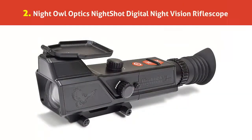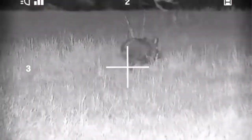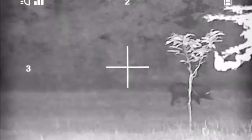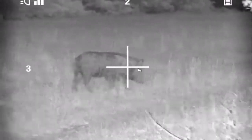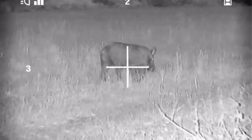Our list at number 2. Night Owl Optics NightShot Digital Night Vision Riflescope. The shooting world yearned for a low-cost, yet high-quality night vision rifle scope. Night Owl Optics addressed this need with the NightShot Night Vision Riflescope. Made for the hunter and shooting enthusiast who wants to see in the dark at distances further than any night vision scope priced anywhere near the NightShot.